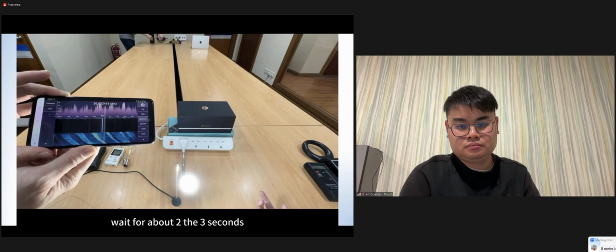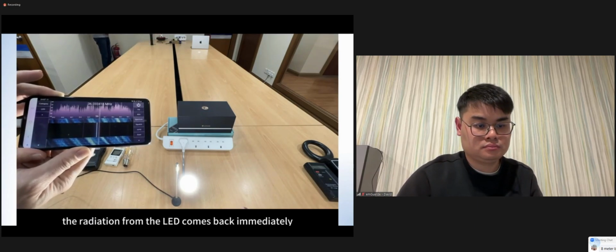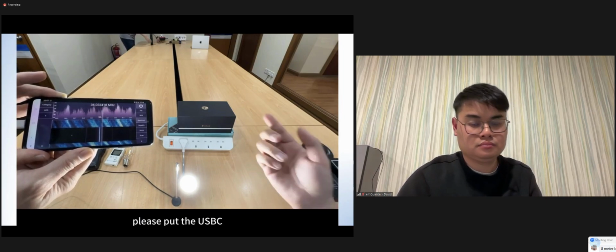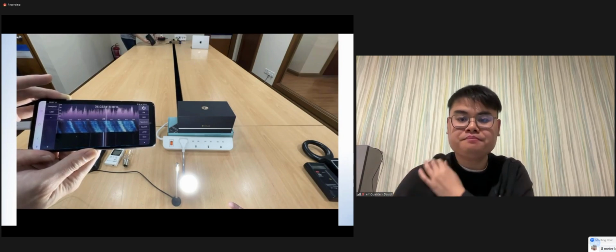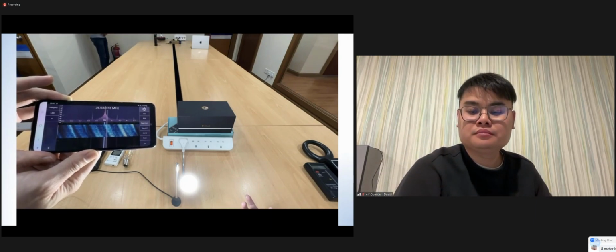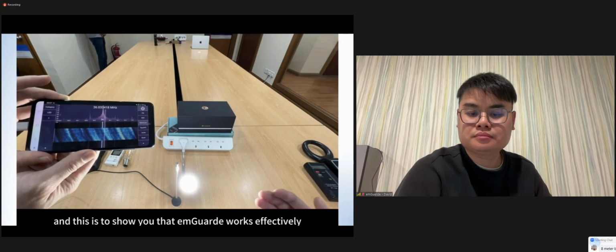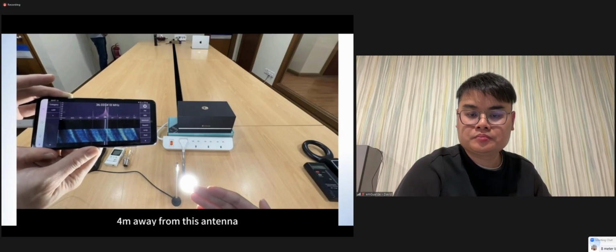Wait for about 2 to 3 seconds. The radiation from the LED comes back immediately. Now let's do another control test by powering up the emGuarde again. Please put the USB-C power cable into the emGuarde. There you go. Immediately, as you can see, everything is cleared away. And this is to show you that emGuarde works effectively 4 meters away from this antenna.